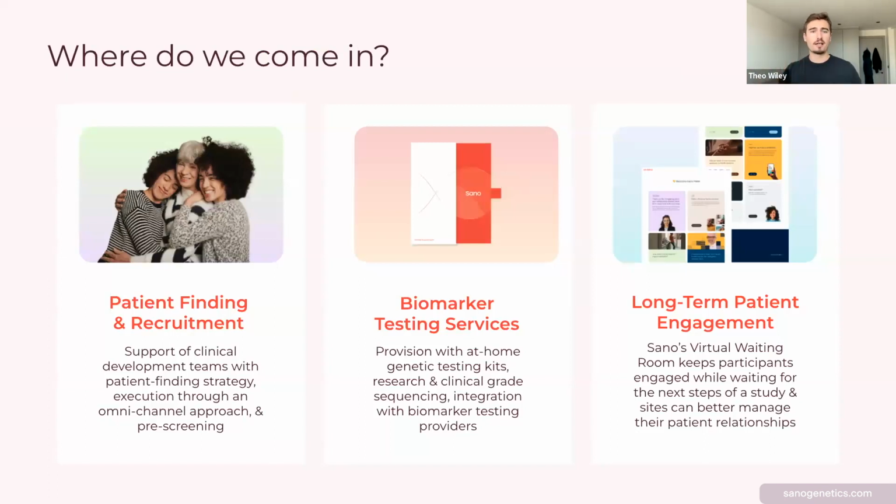We actually do all three of those things. So we support clinical development teams with patient finding and recruitment, developing overall strategy, and leveraging an omni-channel approach, with pre-screening and consent baked in. And then we can offer our expertise in a range of areas to support things like biomarker testing strategy, genetic testing services, and integrate with any labs that you're already using.